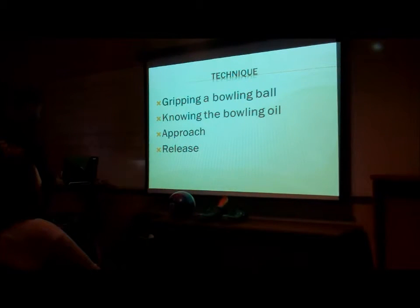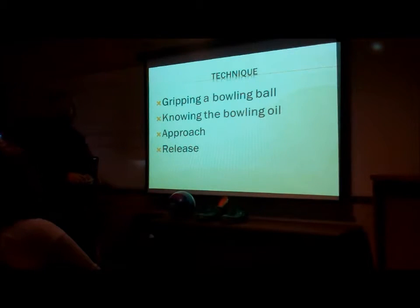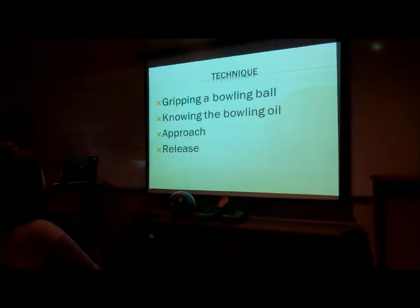Technique. Gripping the bowling ball, knowing the bowling lane, approach, release. These are very important things to your technique with your bowling ball.